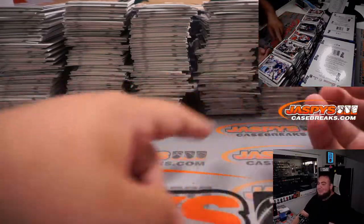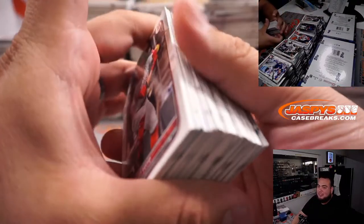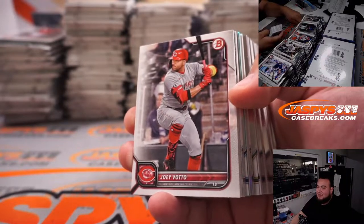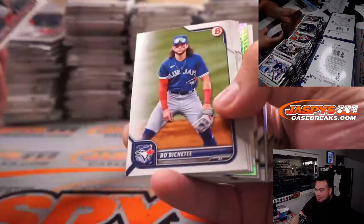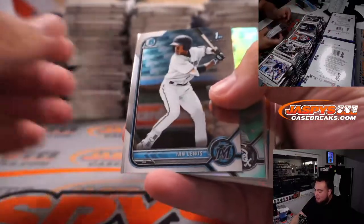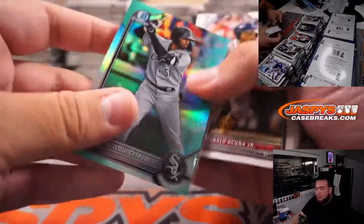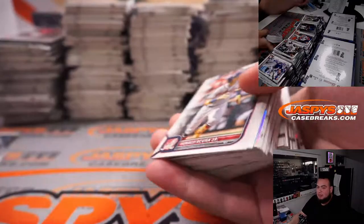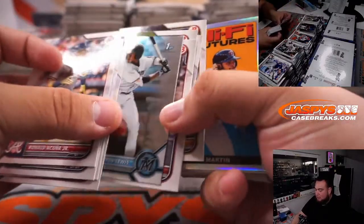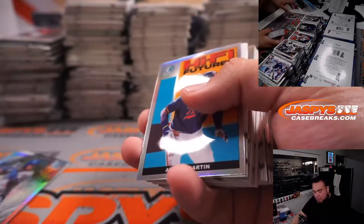Alright, so there you go. That's six boxes. Took me like 14 minutes. Let's go through the six. Alright, so we're going to try to obviously skim through this. Yoelqui Céspedes. Separate the paper and the chrome.